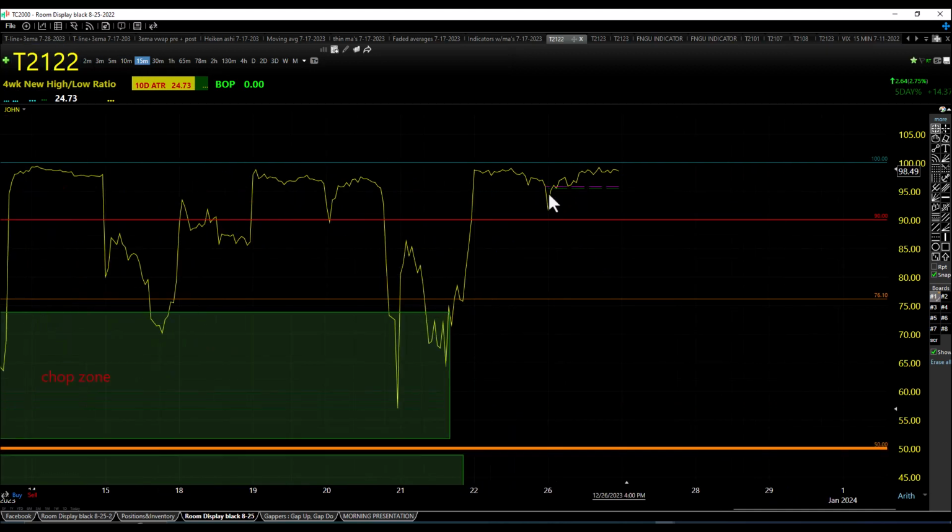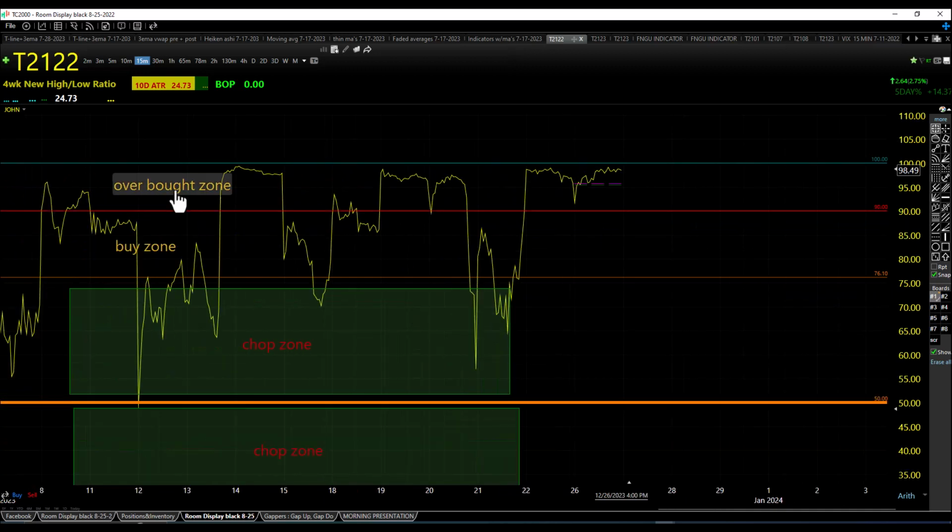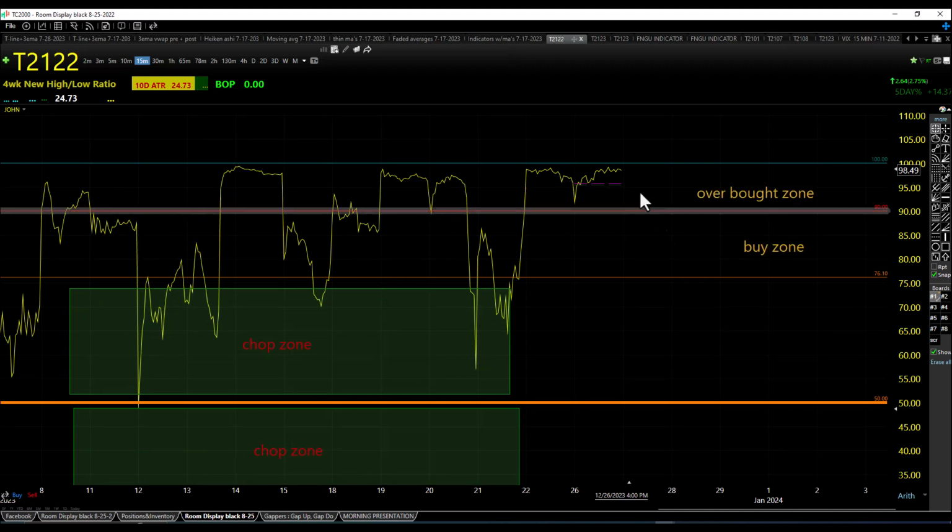And we look at what we got going on here in the technicals. And you got mainly in the overbought zone all day yesterday. So more bullish action happens between the buy zone and the overbought zone. In the chop zone, I try to stay clear of that, but you find you get a lot more price action when you're in the overbought or in the buy zone. So things still very much bullish today.